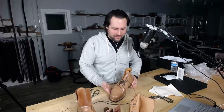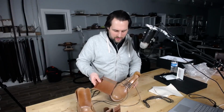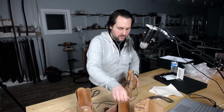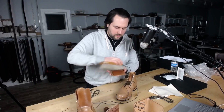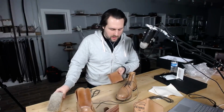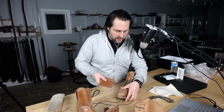So I don't have too much else to say here. I just thought it was interesting because you can tell they didn't stain it again, because it looks just like the natural I have. This one is very cloudy. Yeah, they did apply some sort of wax, and you could hear it.